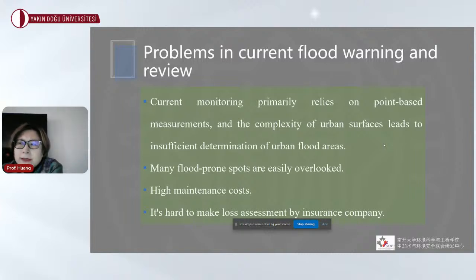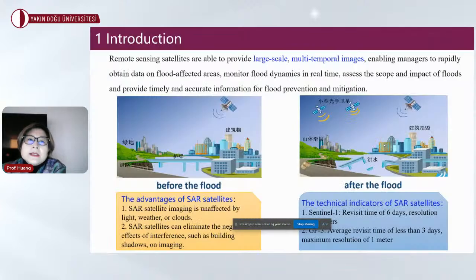How can advanced technology solve this type of problem? This is why we want to bring satellites into play. Satellites have actually been in place for many years, starting from the last century, the 1980s.